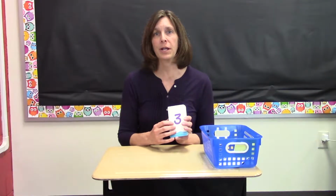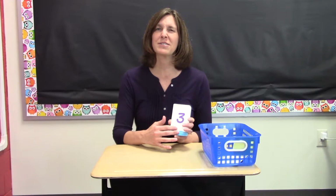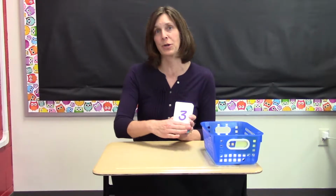One of the things that we use at school, and most people will have available, is a set of number cards that have the numbers on the front. Some of them will also have the words, which is great for reading and identifying the words with the numbers. Initially we just want to have the number and not the dots in front, because they could actually count those dots unless you cover them up. So we just want them to be fluent with the numbers.